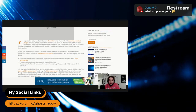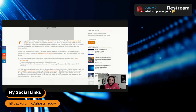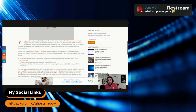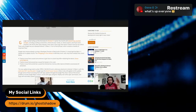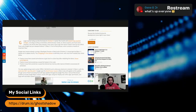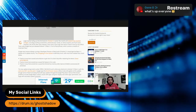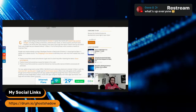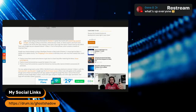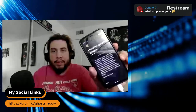And the last one is fix an issue that sometimes caused the Android low memory killer daemon, LMKD, to excessively kill processes. I guess that was happening quite frequently in beta 3. So those are the three notable things that are changed with this small update. So we're still in beta 3, but it is an extended version of beta 3. We're not in beta 4 yet. But taking the update right now. It is optimizing right there.